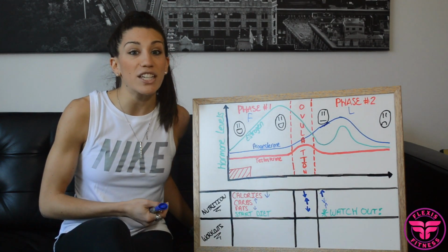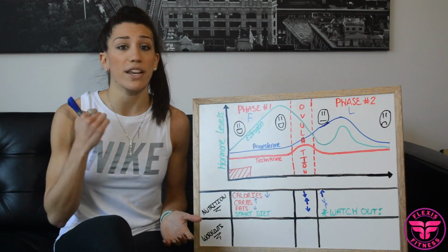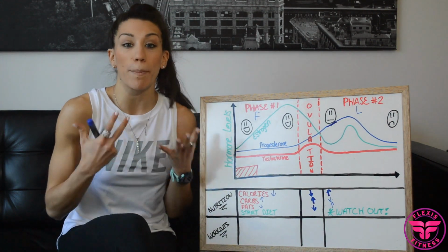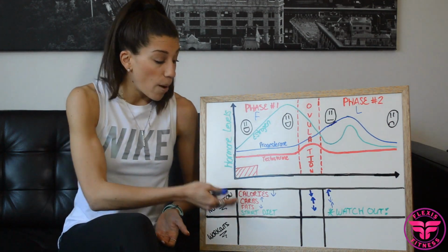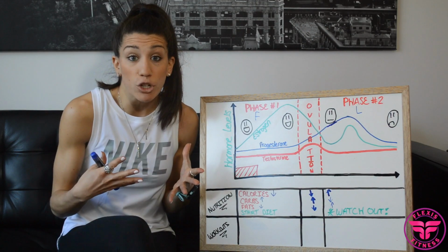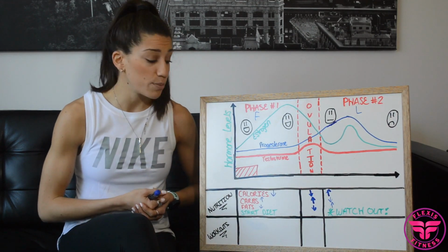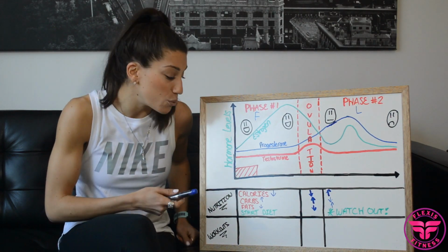So you're going to want to take advantage of that with your workouts, because it's at that point that you want to get to the gym and push hard. The reason for this is because estrogen increases your pain tolerance. So that's why you're able to push harder in the gym. And also the fact that your body is metabolizing carbs better at this time. So you have an increase in energy. So this is the perfect time to get to the gym and do your hard workouts because you're going to have all this energy, as long as you're not suffering from period cramps during your first week.